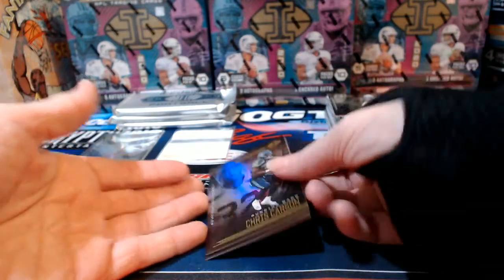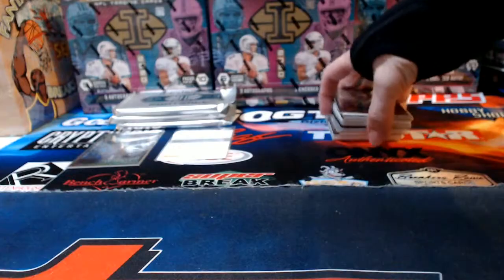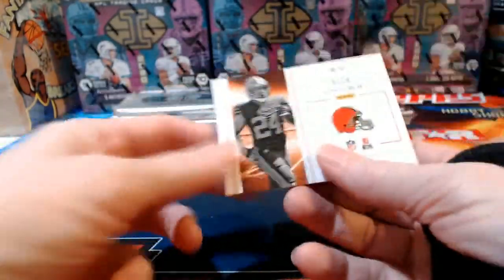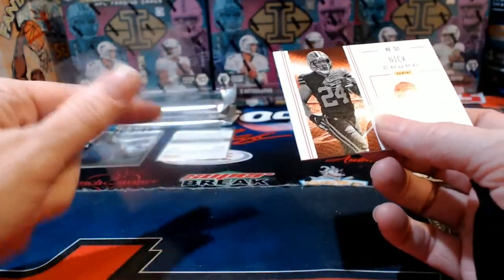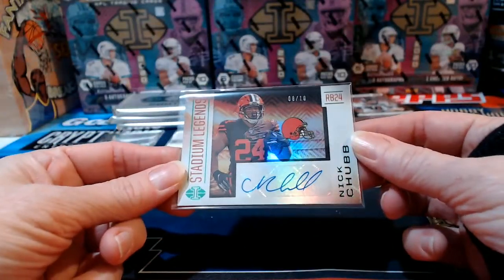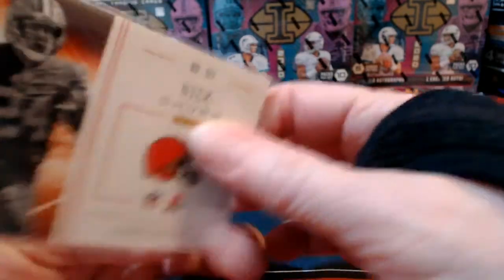Ezekiel Elliott, Dallas Cowboys. Though it might be too soon to give up on Drew Lock. He is definitely having a hard time this year, but he has had some injuries and other things, so it might be too soon to give up on him, but I bet you they're going to be looking again in the draft. It is Nick Chubb. That is numbered to 10. Good-looking card for the Cleveland Browns.